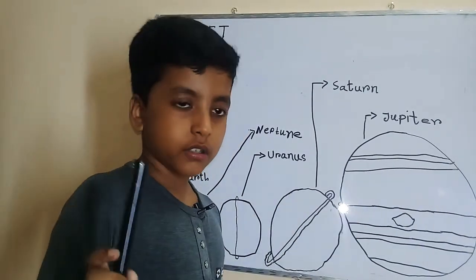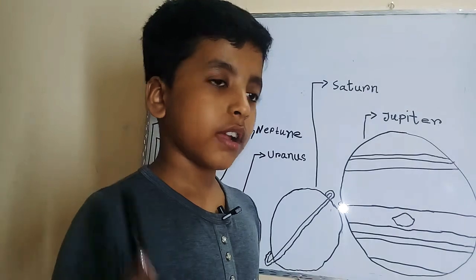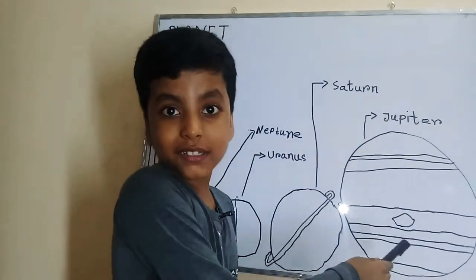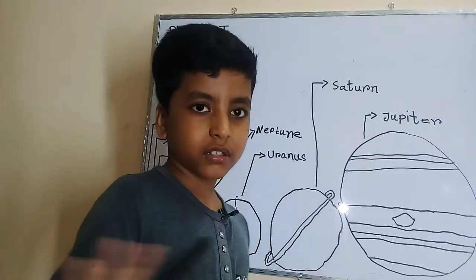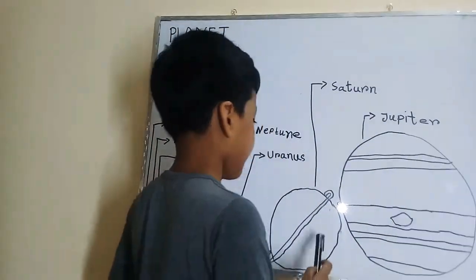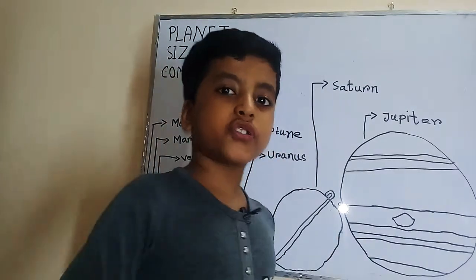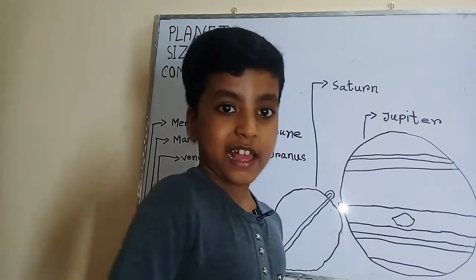Each of these is beautiful, but as beautiful as they are, they are so dangerous. In fact, Saturn is more dangerous than Jupiter. In fact, it storms. These two planets have no solid surface. In fact, these four planets have no solid surface, and those are made of gas. And the storms are so amazing. In fact, this spot is actually a storm.